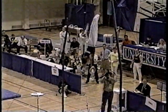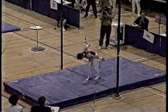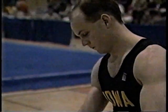And his dismount, Rich Briggs. His dismount could have had a little more rotation and height, but he manages to suck his feet down to the floor and take a small step. We will stay on the rings again.